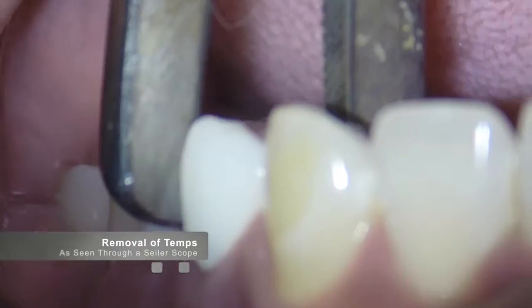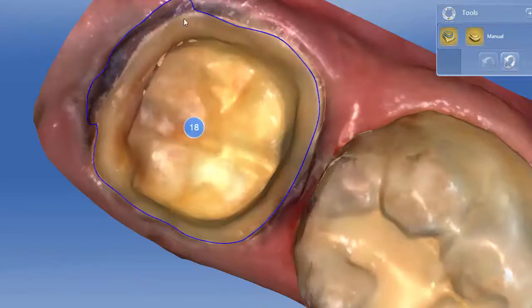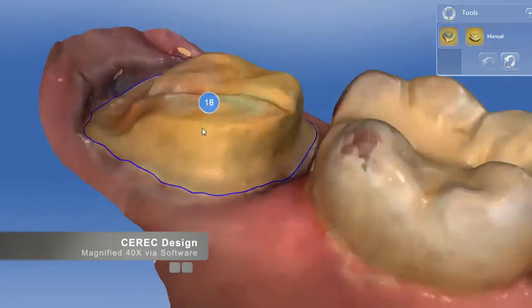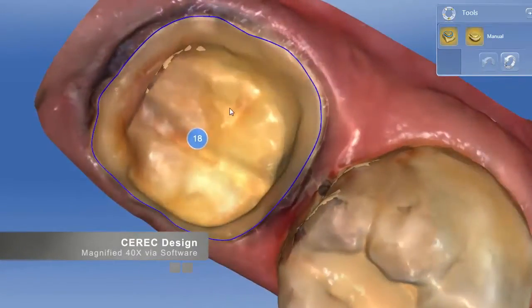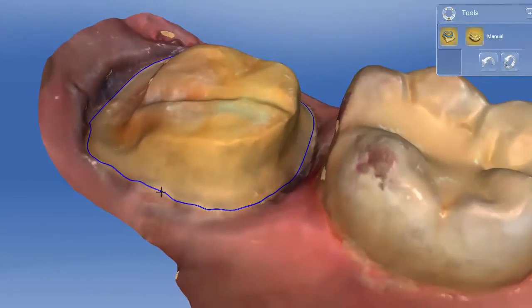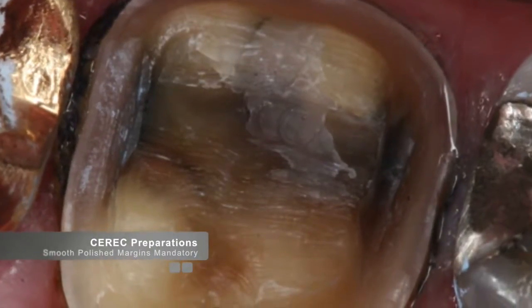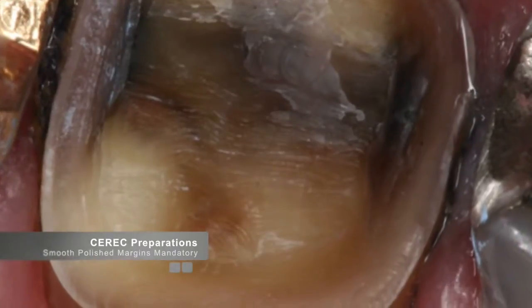without assistance. Considering that the Cerec design of a restoration is typically completed on a blown-up model on a large monitor, it is important that the clinician provides the Cerec system with the proper preparation for the machine to fabricate restorations with the best possible marginal integrity. To get the best possible marginal integrity with Cerec, the key is smooth and polished margins.